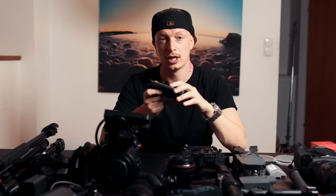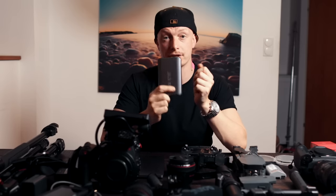And when we need to edit something, that goes onto a 2 terabyte SanDisk hard drive, because this is a Thunderbolt 3 hard drive and this is the fastest on the market right now. So this one is pretty good for, you know, just dumping off footage and actually editing 4K raw files off these babies.